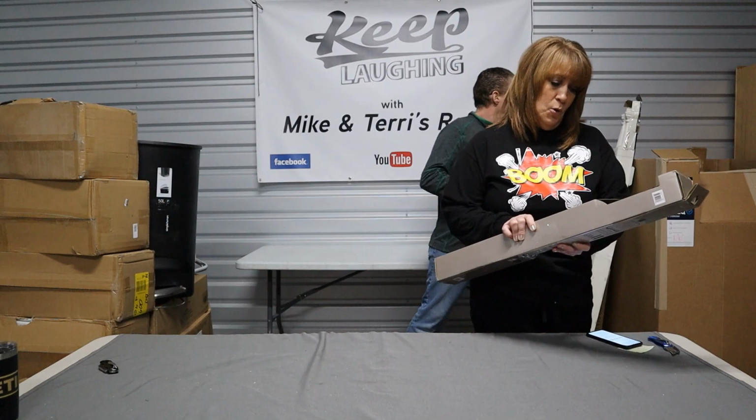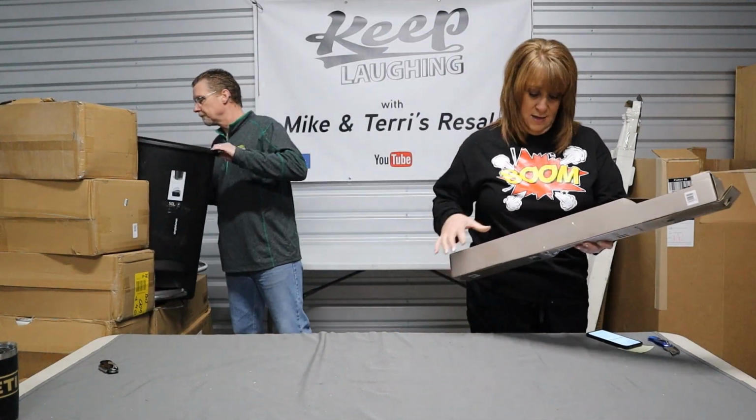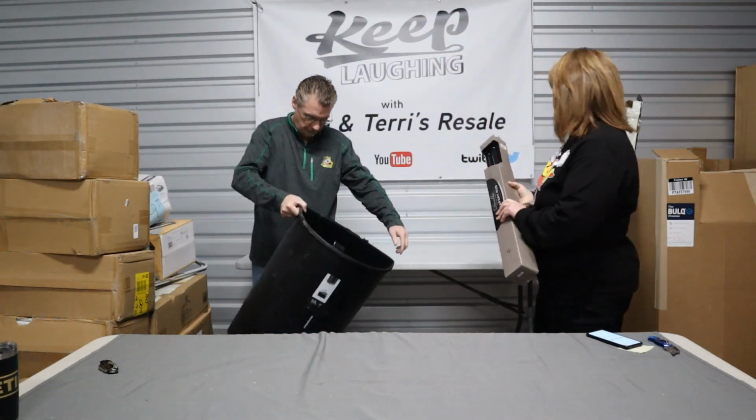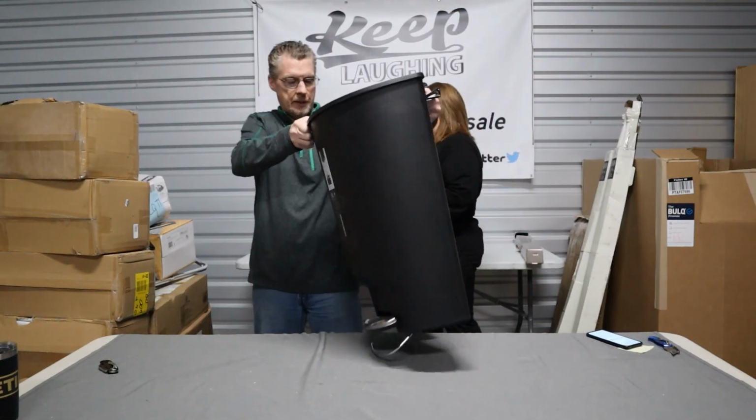So this is a double rod, satin black. Okay, so a double rod, that really will keep the light out of your house. Nice. Okay, so look at this, guys.